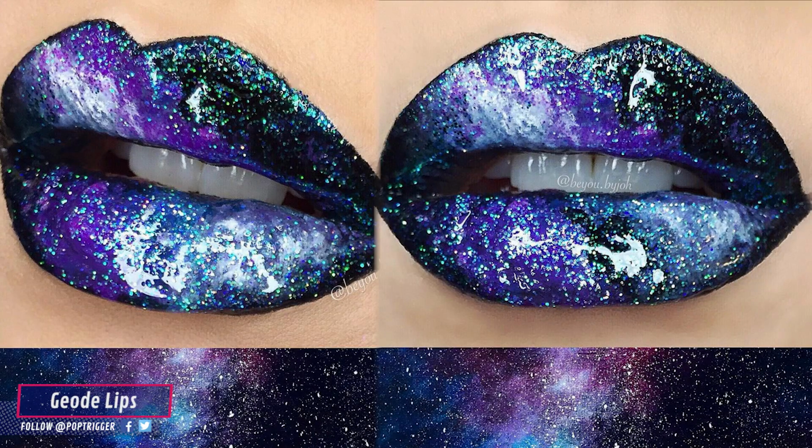And it's not only these geode lips that she's done. If you scroll back a little bit on her Instagram, you'll see some really cool ones. She did one that looks like the universe, a rainbow lip, one with sugar on top. Really cool. These seem like high fashion runway looks that she's typically doing.